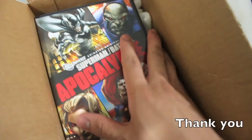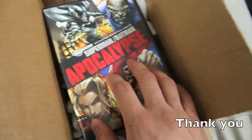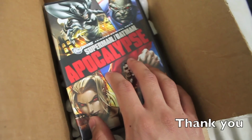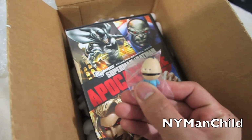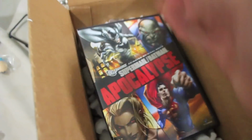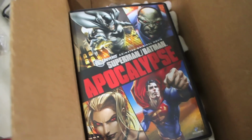Whoa, I was not expecting this. Thank you, John C, aka NY Manchild. Wow, I was not expecting this. The deal was 9 flight stands for 3 DC figures, and he gave me this. This is a bonus. And I think I see something else. He gave me this little Ike, South Park Ike, and I actually like Ike from South Park, so that was pretty cool. Above and beyond. I feel kind of bad though, because if I knew he was gonna pull something like this, I would have given him more flight stands.